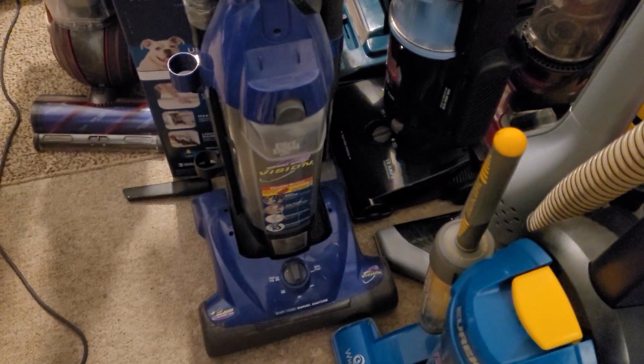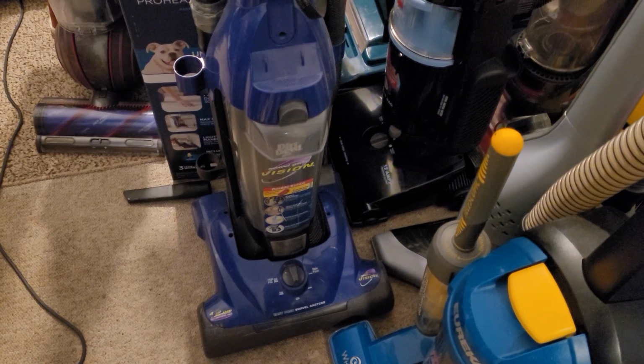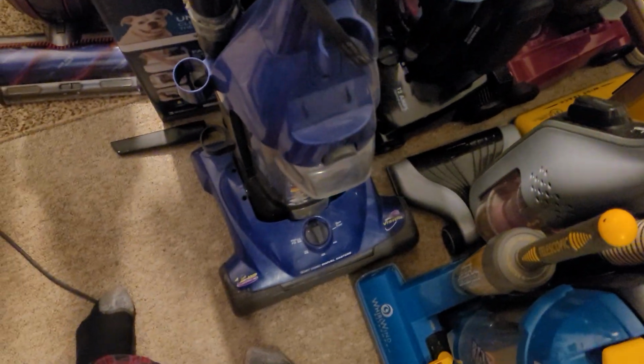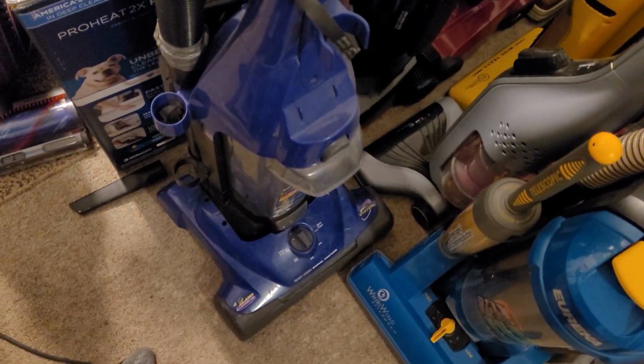Here's our Dirt Devil Silverglide Vision, which is for sale. I just need to clean it up and do some work to it. I'll be selling it for pretty cheap, though, since the lower cortex is busted and there's tape on the hose. But other than that, it's in good shape. I think I have an F1 filter, and if I do, I'll replace the filter as well. Definitely the belt.